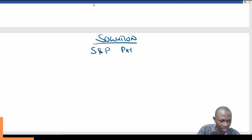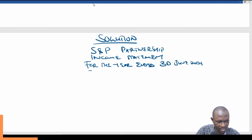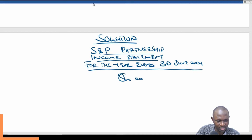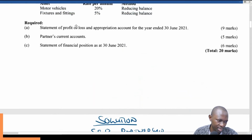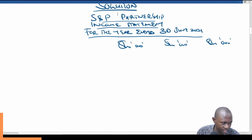So we'll go straight to the solution. And under solution, you say S&P partnership, and this is our income statement. Income statement, that's what we are preparing for the year ended 30th June 2021, like that. So then we need to get the columns, and it's always good to restrict the zeros, if the figures have already been restricted. Three columns are advisable.